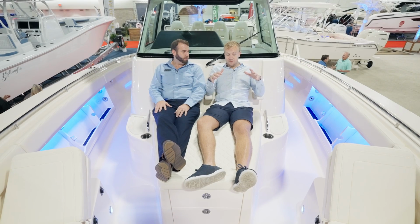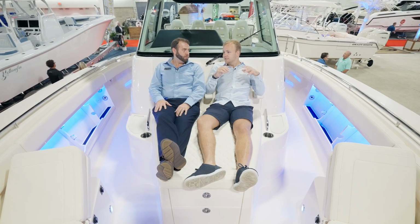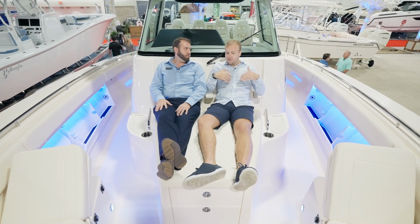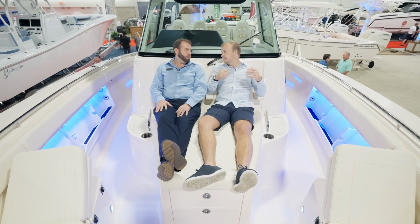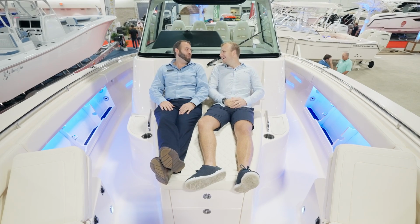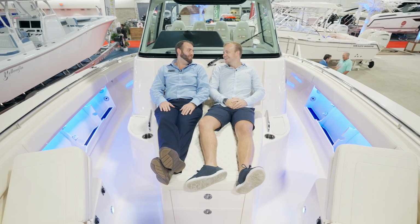But aside from feeling safe and comfortable at speed, in the way that it's all set, even the angle of the backrest, it's also something that if you're at anchor, I mean, we could sit here for hours, couldn't we? Yeah. All we need here is a little sunshine and maybe something to drink. We'd have a good time, wouldn't we?